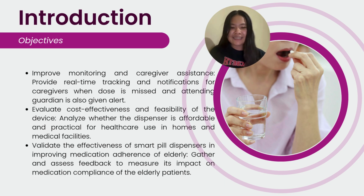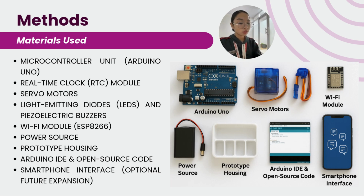Thank you for listening. Now for the methods used to assess the feasibility, functionality, and user-centered design of the MediTrack Smart Pill Dispenser, we, the researchers, employed an experimental method grounded in iterative prototyping and evaluation. This process was designed to systematically test the device's capabilities in addressing medication non-adherence among elderly patients, specifically due to forgetfulness, while ensuring ease of use, affordability, and practical implementation in both clinical and home settings.